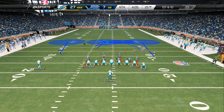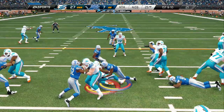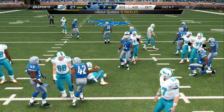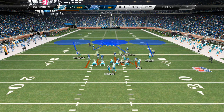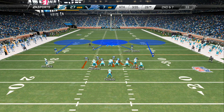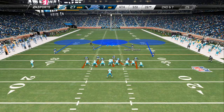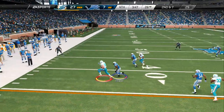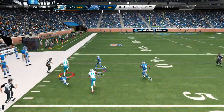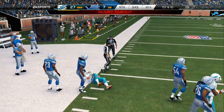First down here after the completion. Daniel Thomas carries the football. They've got him down there. Number 33. Ryan Tannehill will be under center. Second and 7. Eyeing that left side. Oh, we've got an injured player on the field.